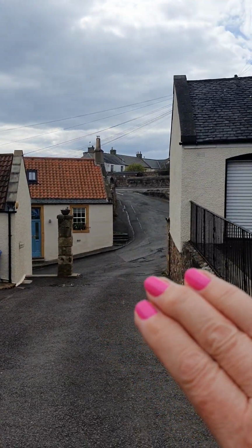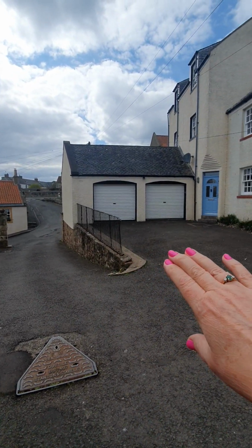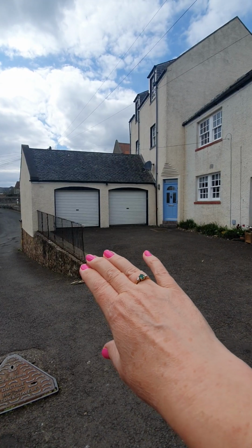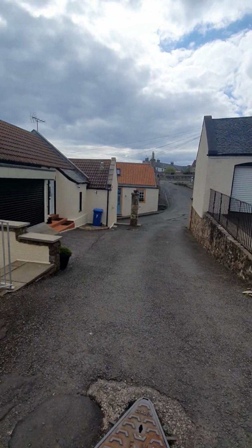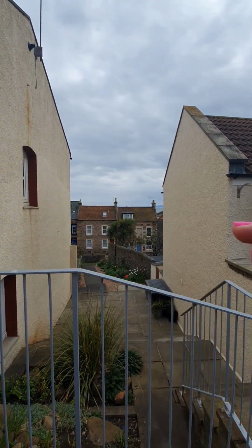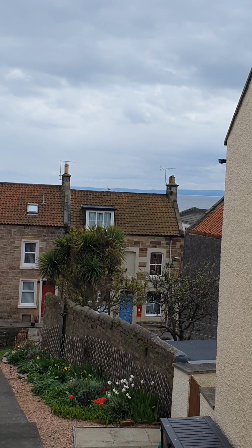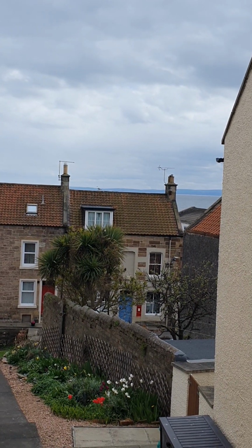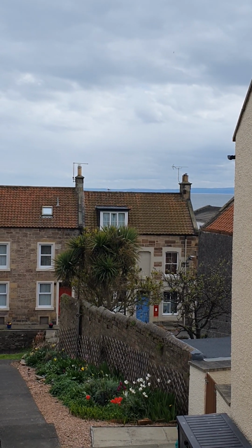Now this one, as you'll see, this is your shared access point. So you come up here and then you park here. So you've got room here for 2 or 3 vehicles. You've got your double garage, and I'll show you this towards the end, but you've got a garden as well at the bottom here. And likewise, you can see just even from this part alone, the sea views. I don't know if you can hear it, but you can hear the sea from here as well. Just such a beautiful feeling.